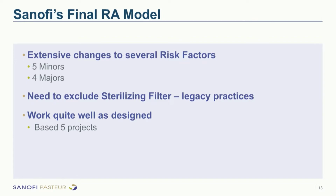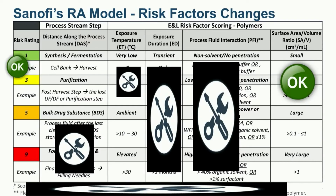So here is a snapshot of what has changed based on our adjustments. The table that you're looking at is a similar table to what I showed earlier, right? So the risk rating, we didn't change much, so it's okay there. The risk factors, we keep the same with some minor changes on what I call the process fluid interaction. And then the surface area, we didn't make any changes. So everything else that you see with the 2 symbols there is where the changes are made.